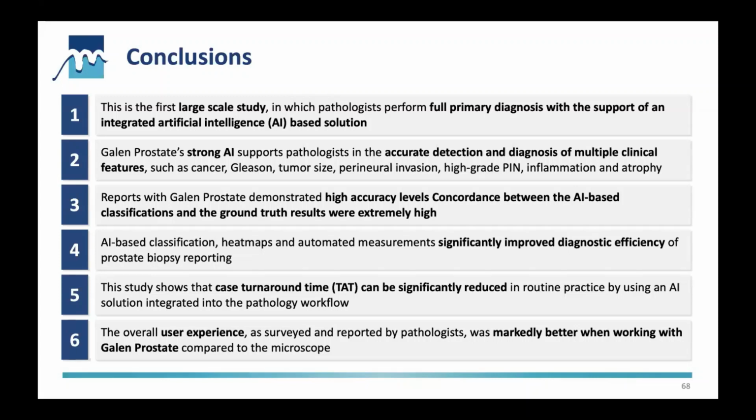To conclude, this is the first large-scale study in which pathologists perform full primary diagnosis with the support of an integrated artificial intelligence-based solution. This study demonstrates that Galen prostate supports pathologists well during primary diagnosis with accurate detection of multiple clinical features such as cancer, Gleason, tumor size, and more.